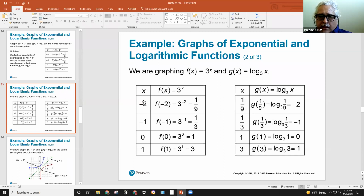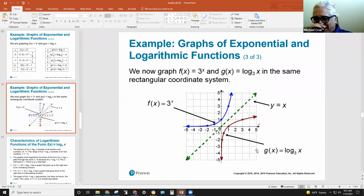In other words, the x is -2, -1, 0, and 1. The f of x is 1/9, 1/3, 1, and 3. We just looked at those. So then what's going to happen with the inverse logarithm is this: the 1/9 is the x, and the functional value is -2. 1/3 gives us -1. 1 gives us 0. See how it's just backwards from this one. 3 gives us 1. So when we graph them, look at that. These things are symmetric across the line y equals x.